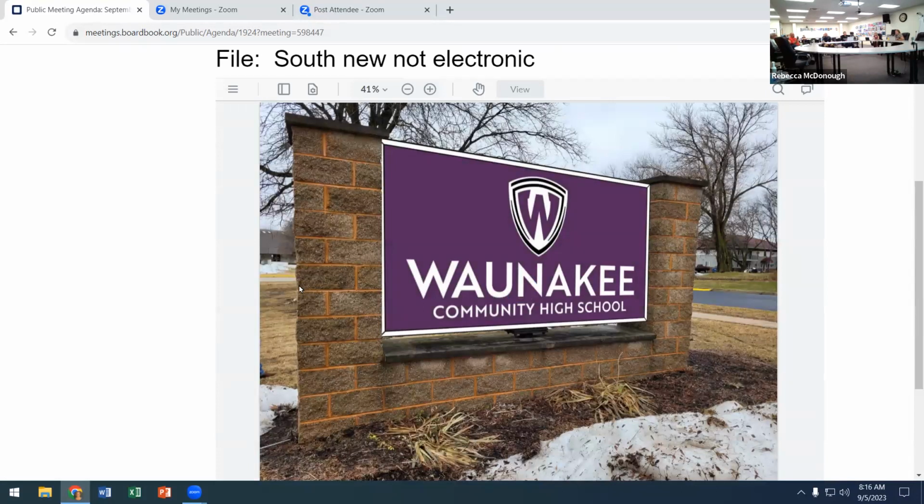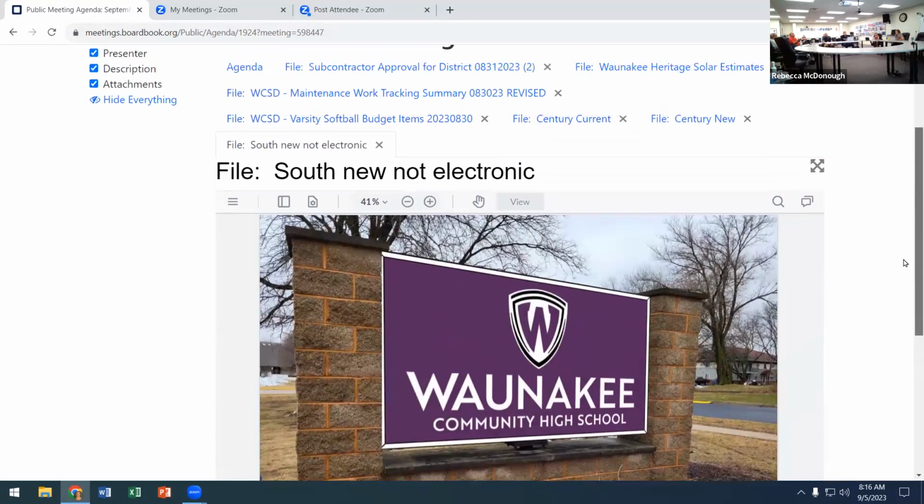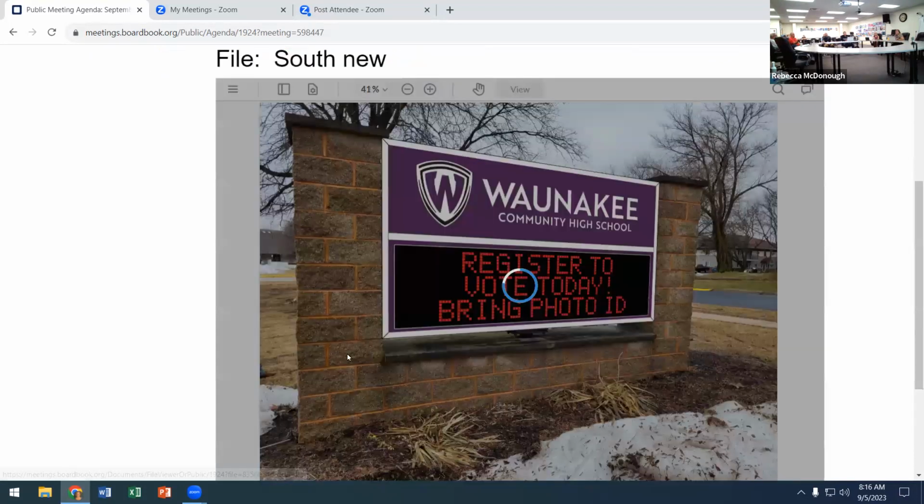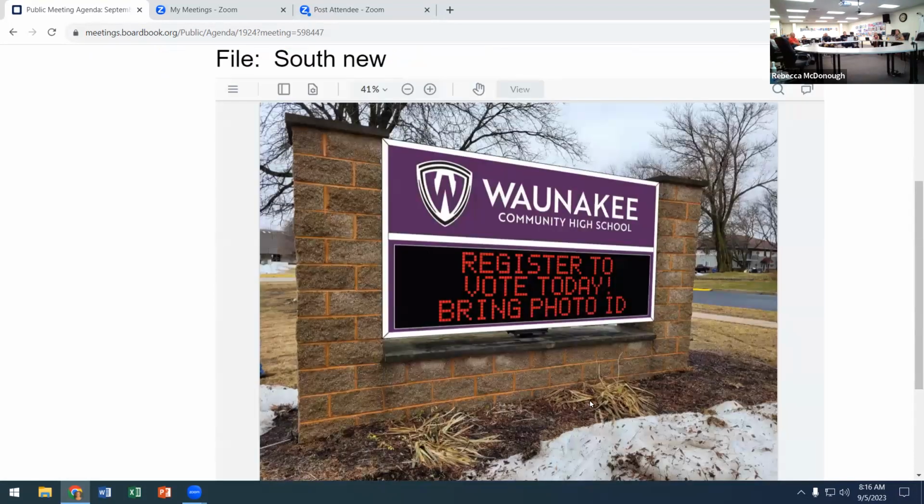So this is what it could look like in a non-electronic format. But if you wanted it to be messages for the public on both sides, so to speak, there's an electronic version as well.